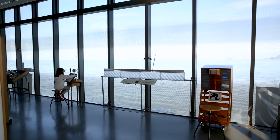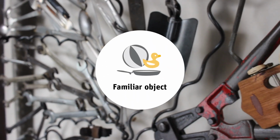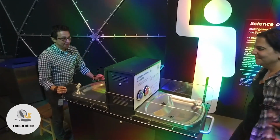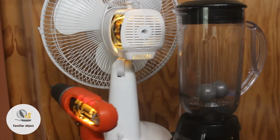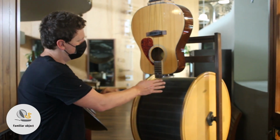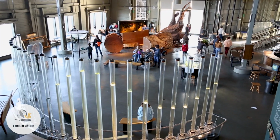Finally, we have the attributes that relate more to the look and feel of an exhibit. We'll start with familiar objects. Exhibits with this attribute incorporate things that most people have seen before. Familiar objects include, but aren't limited to, household objects, kitchen implements, or musical instruments. If you can find it at your local retail store, it might be a familiar object. Though, of course, this varies for different people in different communities.